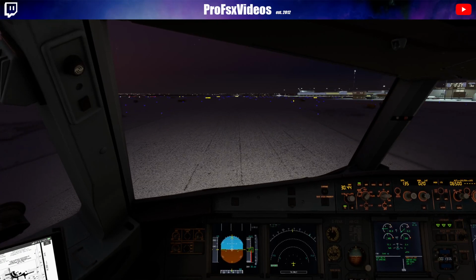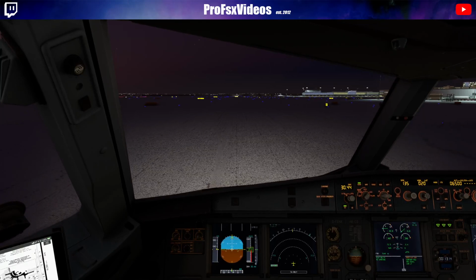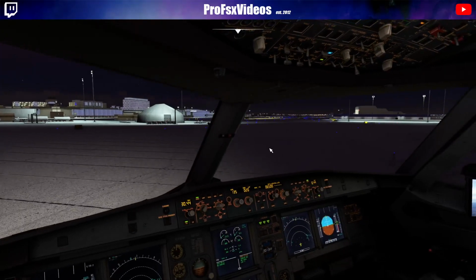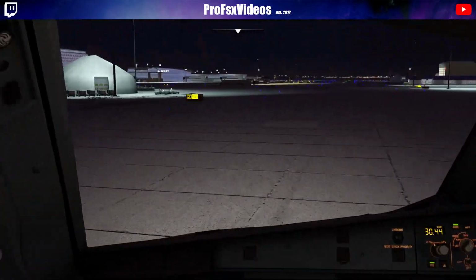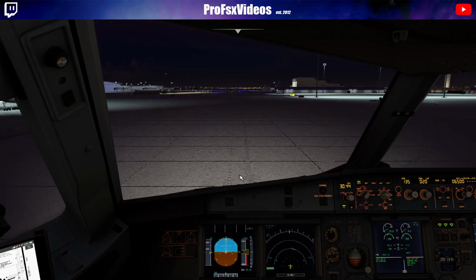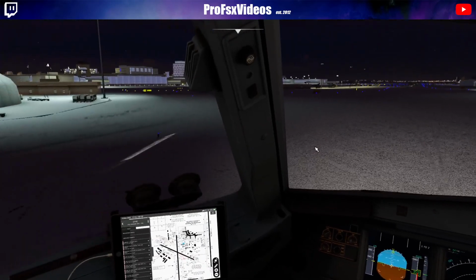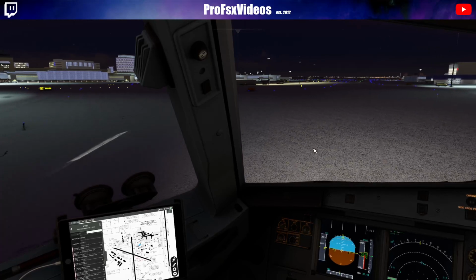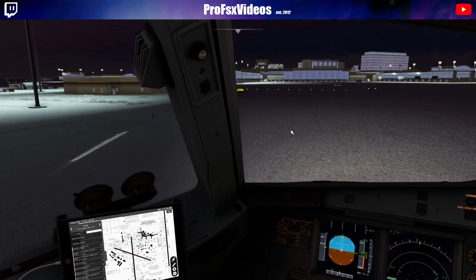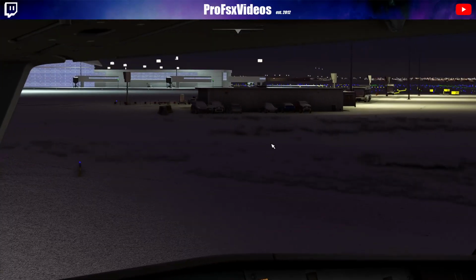Next right turn is Juliet. That's our turn. Golf. And Delta Charter 1028, give way to the A320 entering at Golf. Where is he? See him. Okay, I see him.